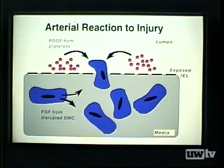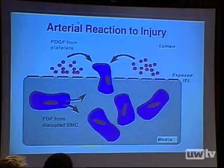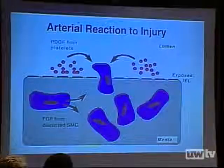Well, the initial injury does two things. It scrapes off the inner lining of cells and causes platelets to adhere to the surface and creates a thrombus. This thrombus contains within it factors that mobilize the cells in the wall to migrate into the zone of injury. In addition, the injury itself causes the cells in the wall to become disrupted and release factors that act on the neighboring cells. The sum total, and it's shown in very simplistic form, is to recruit cells into the zone of injury and induce them to proliferate.